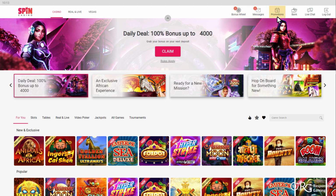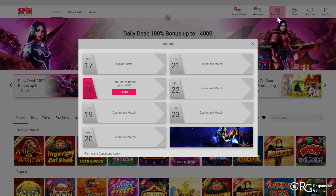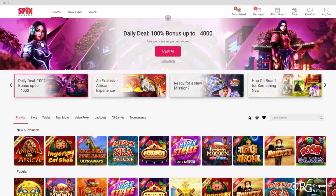First up, your promotions. If you qualify for a daily deal, this is where you'll claim it. This is also where you'll find your other offers. Simply scroll to browse, then click or tap any icon that catches your eye.